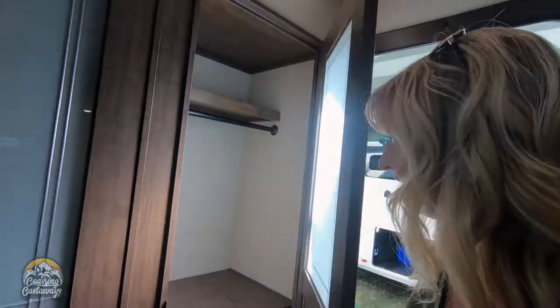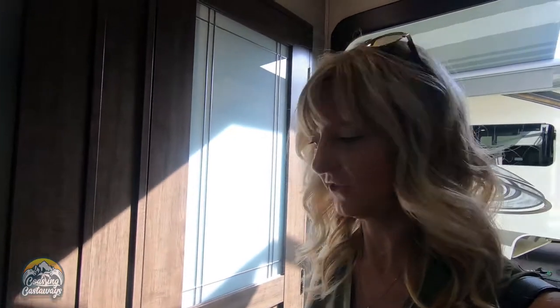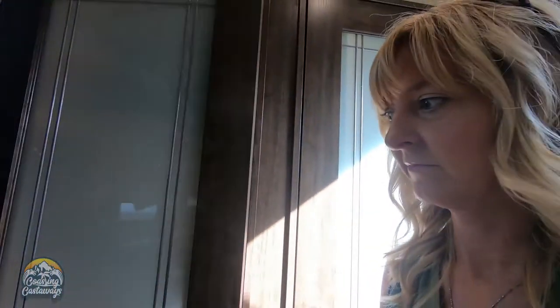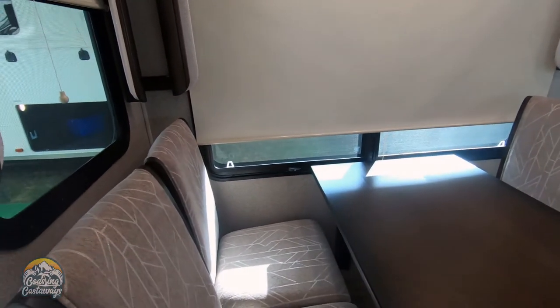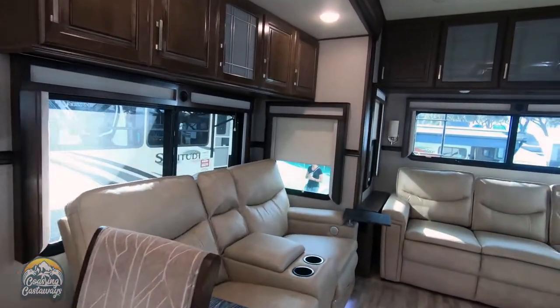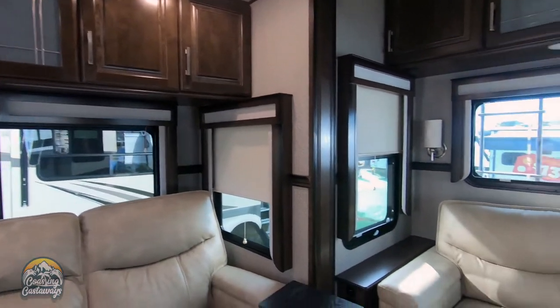So this is a Grand Design Solitude that we have not seen, so we went through it and we think it's cool, we wanted to share it with you. So this right here, this is your washer and dryer, and a coat closet, so whatever you want to use it for, and a huge pantry, which is awesome, and then you have your controls at the top. I love the fridge and these chairs. This is very pretty, it's got some sparkle, so I love that. Lots of windows. The lighter sofa color is very nice. Got all the seating.